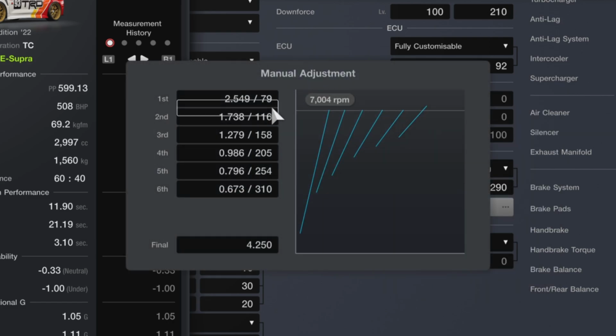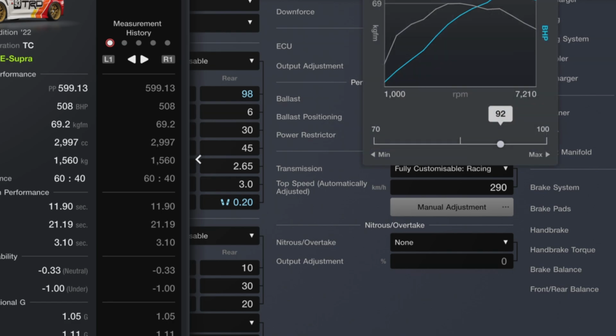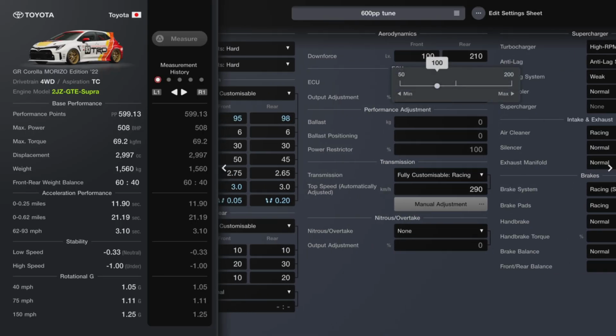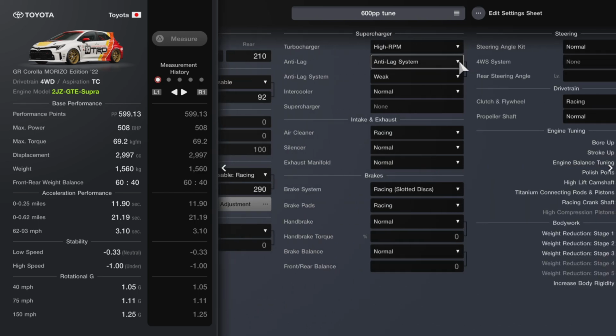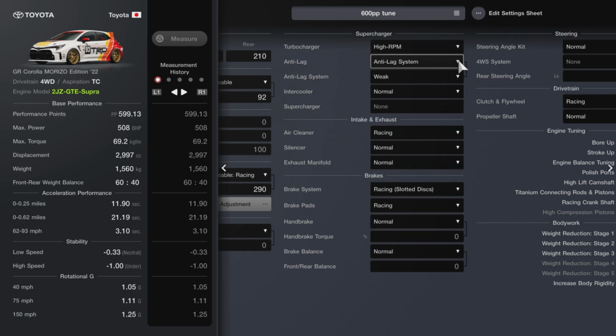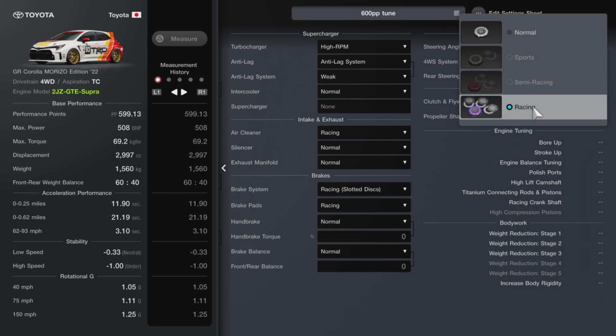We're using a fully custom ECU. We've just dialed the power back slightly just to get it under the 600 PP. Still got plenty of power, 508 brake horsepower. Down to all settings, as you can see there, using the custom wing and splitter that we installed earlier. We're going to be using a high RPM turbo with weak anti-lag. We're going to be using a normal intercooler, racing air filter, bog standard exhaust, and racing brakes. All the engine upgrades and weight reduction is standard, just to keep that cost right down. The only other addition is a racing clutch and flywheel.